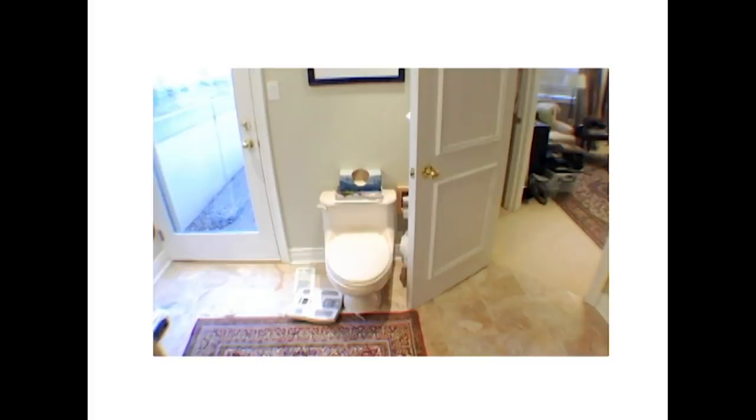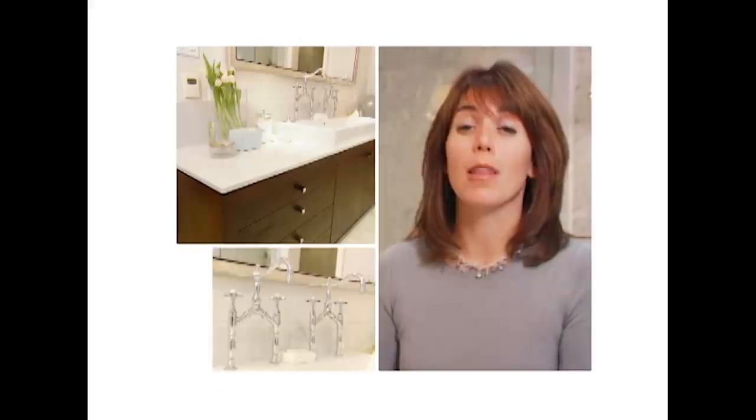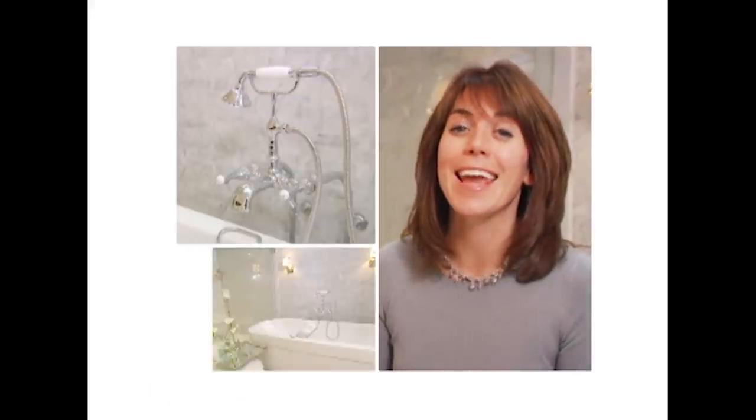Sarah Richardson. This is Alan. And this is Alan's bathroom. But this is what Alan's bathroom looks like now, thanks to lots of help from Design Inc.